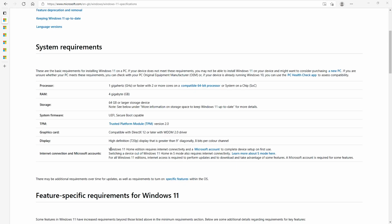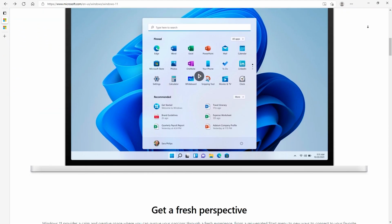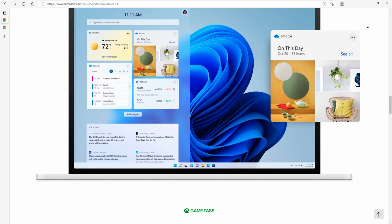Microsoft also stated that Windows 11 Home Edition requires an internet connection and a Microsoft account to complete the device setup on first use. So my speculation on that statement is that if you have Windows 11 Home, you cannot have an offline account and you will need to have a Microsoft account connected to the device when setting up the device itself. On the other hand, if you have Windows 11 Pro, you can continue with setting up Windows 11 Pro in offline mode.